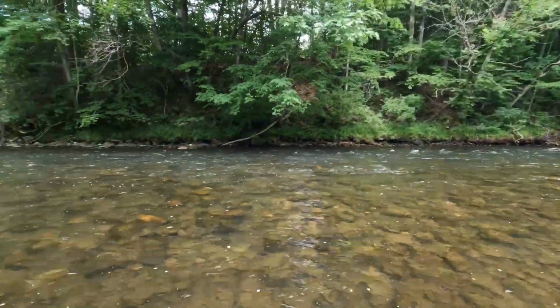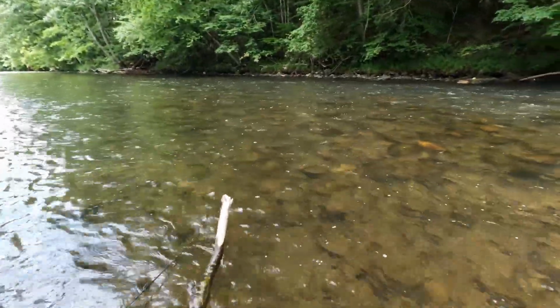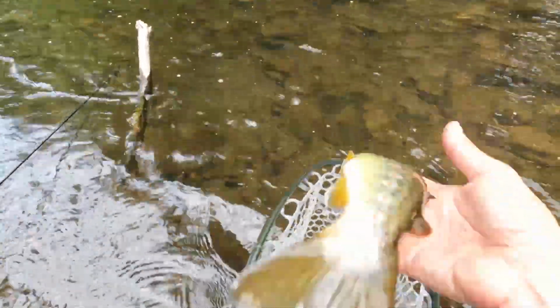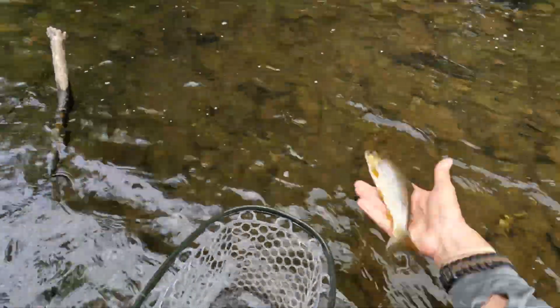I know they say on the Battenkill nowadays there's more big wild browns, you know, the 18, 20 inchers, but not as many small wild browns. I will say, you know, I've definitely seen some medium-sized, oh, nice wild brown. Let's get him out of here.